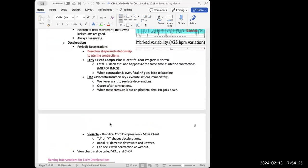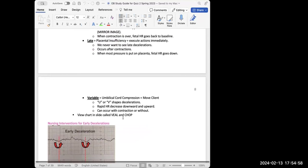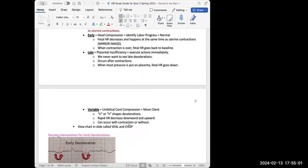The E means early decelerations, and it relates to the H in CHOP, which means head compression, okay? That's normal because that's a part of the labor process. And we'll look at the image, okay? When the contraction is over, that fetal heart rate is going to go back to normal. The L stands for late decelerations and relates to the P in CHOP, which means placental insufficiency. We never want to see this, okay? And this is a big problem. The A in VEAL stands for accelerations, and the O in CHOP stands for okay, it's normal.